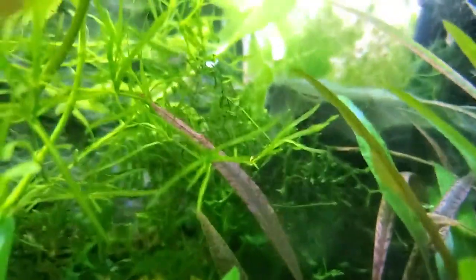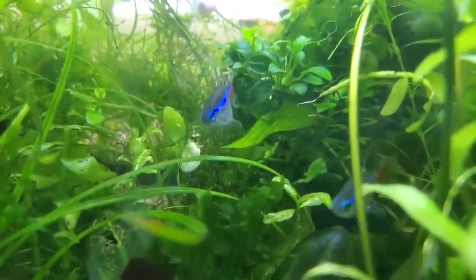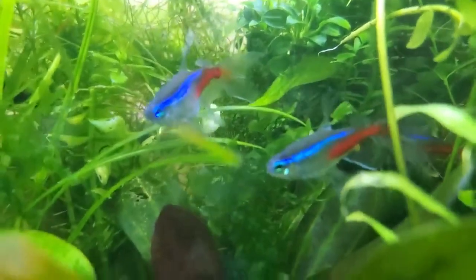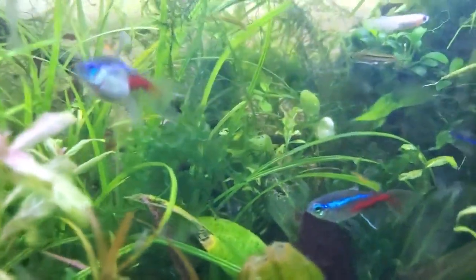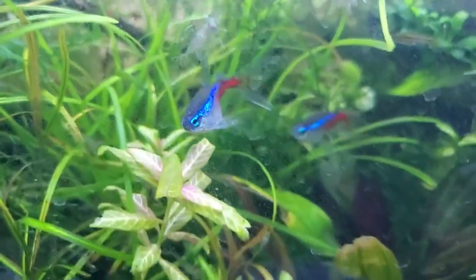Now you can see the red actually does go out into the tail a bit on some of these, and yet again, that's from the selective breeding. It's not natural. You know, they usually don't have that pronounced red out into the tail. Usually that's kind of a sign of the Cardinal Tetras more so. And you can also see that kind of balloon body that you see in the albino or in the diamond head variants, like we saw earlier.